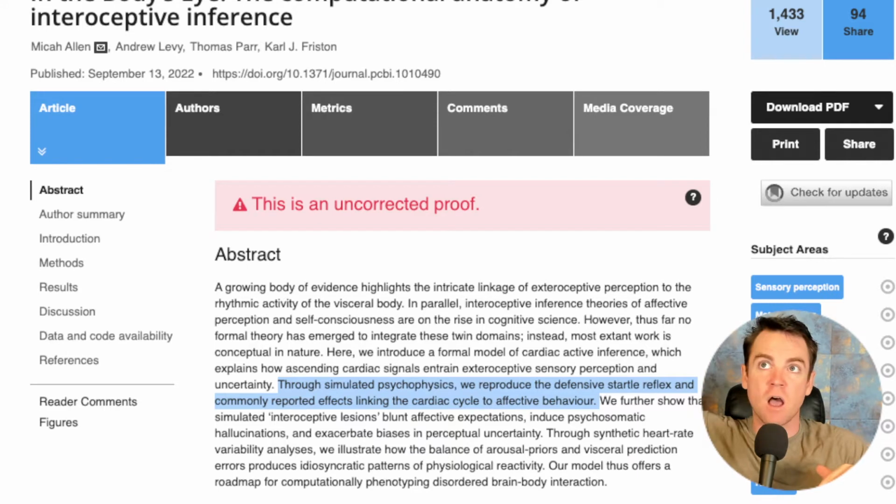Your vagus nerve goes on and off, on and off. And if your vagus nerve is off, your heart rate just goes wild, and then that can persist if you are still either sick or whatever.